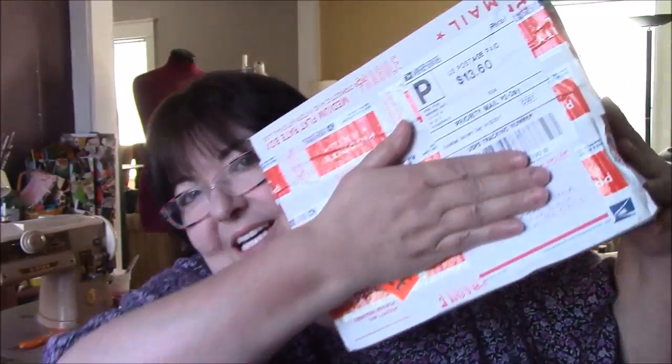Next we have something fragile. And it is from Lauren in Oregon also. Of all the states that we have, I get two from Oregon. And this one looks like this. It's a box. So let's dig into this baby.